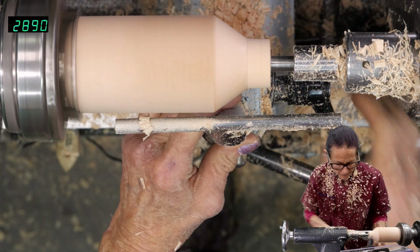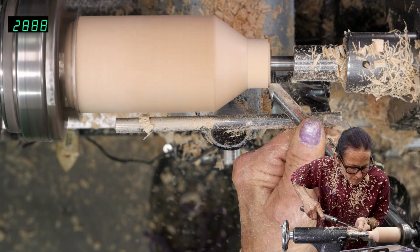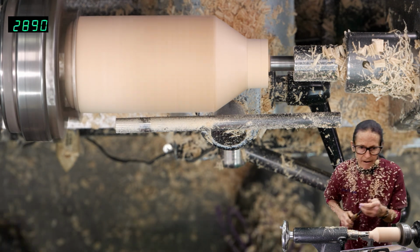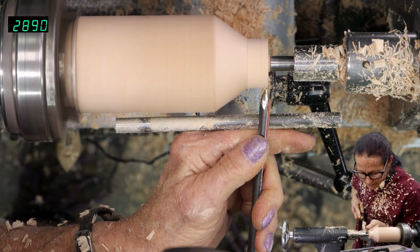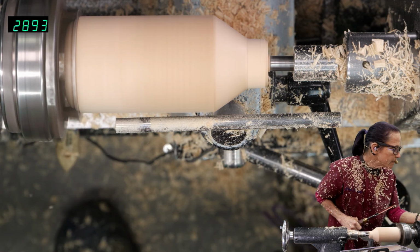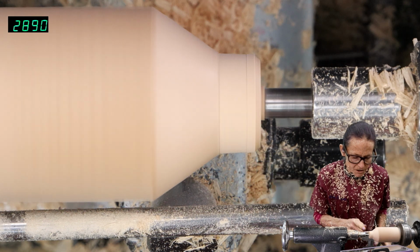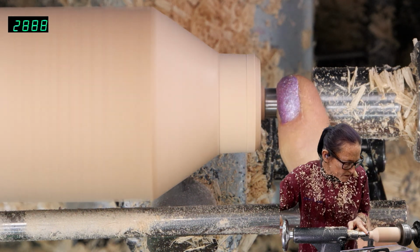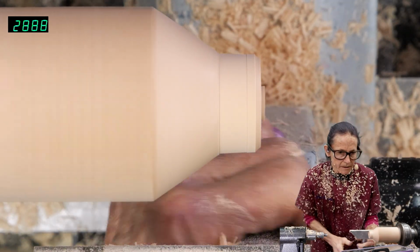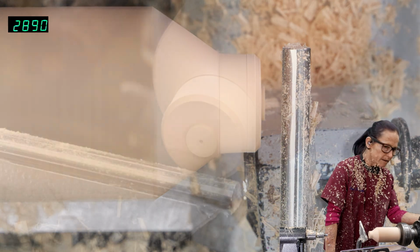I'll clean off the end here. Tool rest is a bit high, so that I know where I'm starting from. And I know that one thing I'm going to do is have a little chamfer right here on that interface between the vessel and the foot. This is the edge that's going to sit right on the vessel. So we'll take away the tailstock now, and I'm going to need to move the tool rest every time I tune up the recess I'm going to make.